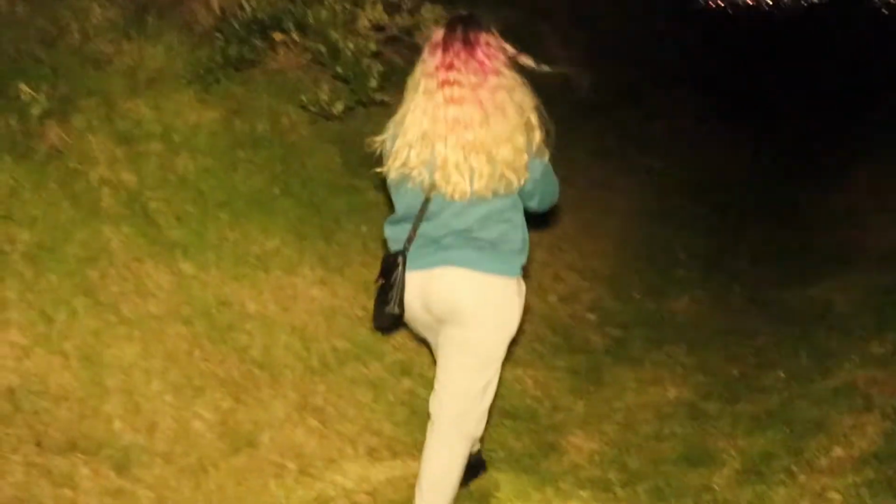Wow, this is what you call a view. Can you get it? Yeah. Let's go back in the tunnels, it's cold. Yeah, I don't think I can climb all that there tonight. I've got a nice jacket on, I don't feel the cold.